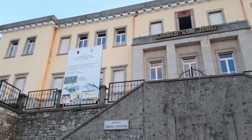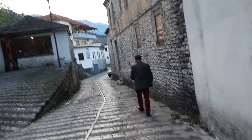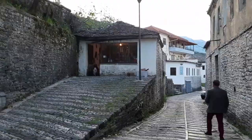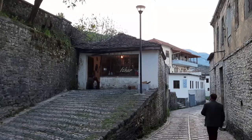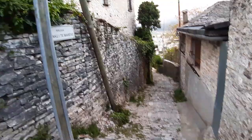This is the high school in Gjirokastër from old times and is still running as a high school. It's a local grocery shop, traditional. This is a Skenduli house, Ottoman style from Ottoman times.